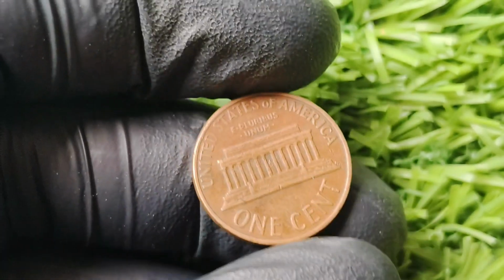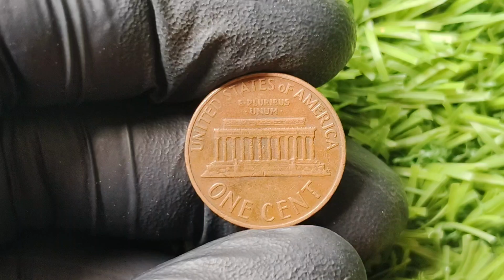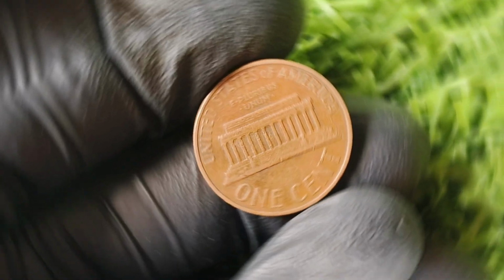So there you have it. The 1968 no-mint mark Lincoln penny, a true copper king hiding in plain sight. It's rare, it's valuable, and it could be hiding in your junk drawer right now. And if that doesn't make you want to check your change, I don't know what will.